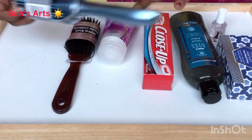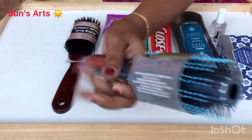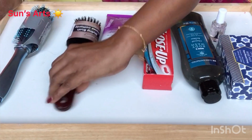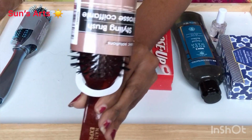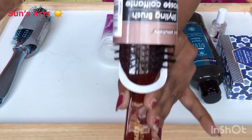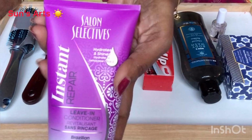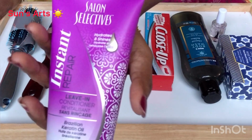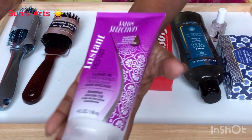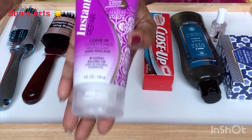So a couple of hair brushes. They're definitely good quality brushes. So this is for your color, and this one is a good brush that I keep using. So I thought I need a good new one, so got one of these. And this is leave-in conditioner, and it's Salon Selectives. So yeah, I wanted to give it a try. It's not a bad quality one, so I'm going to use it.